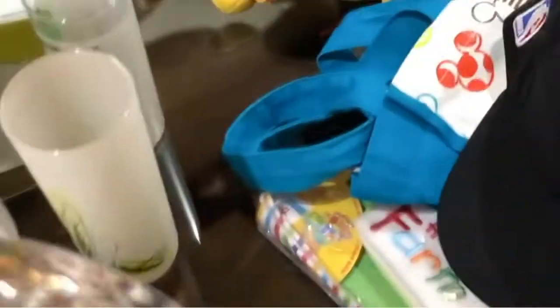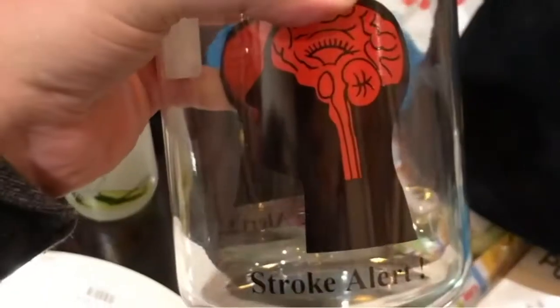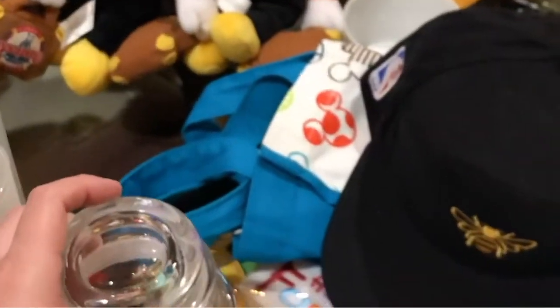This was so funny and weird. Look, it says stroke alert. Like, we want to know what kind of jar is this. Doesn't look like a candle, it's just a jar. And it was 83 cents. I had to get it, you know I had to get that.